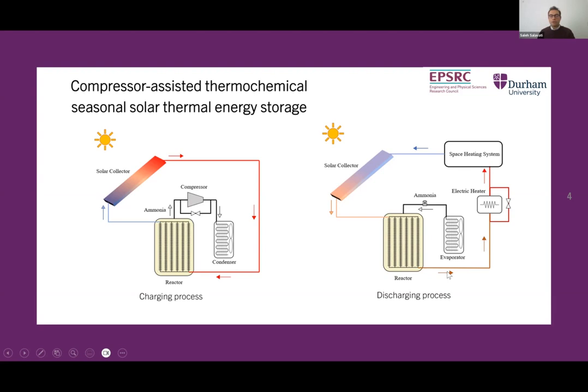During the charging process, the heat transfer fluid, which is water in our case, is heated by the solar collector and flows to the chemisorption reactor to desorb the ammonia, which is then condensed in the condenser at ambient temperature. If the heat transfer fluid coming out of the solar collector doesn't reach the temperature level required for desorption, the compressor, which is installed between the reactor and condenser, switches on and assists the process by pressurizing the ammonia vapor in the reactor to condense the ammonia at the ambient temperature in the condenser.